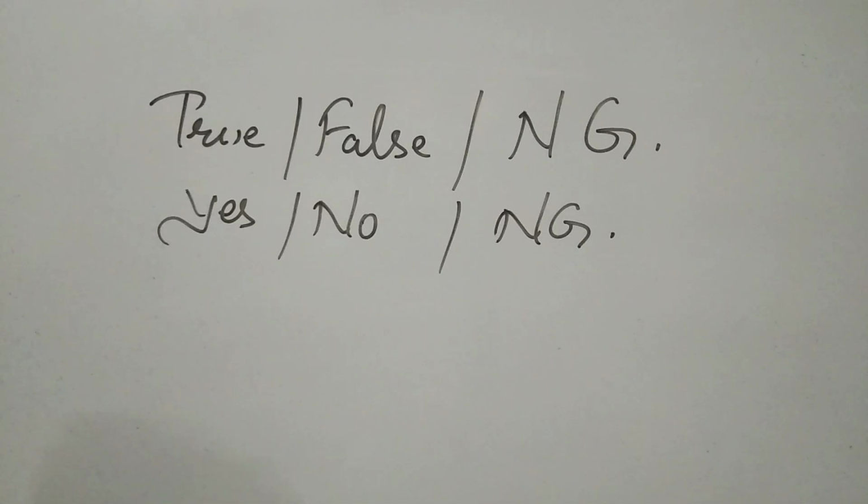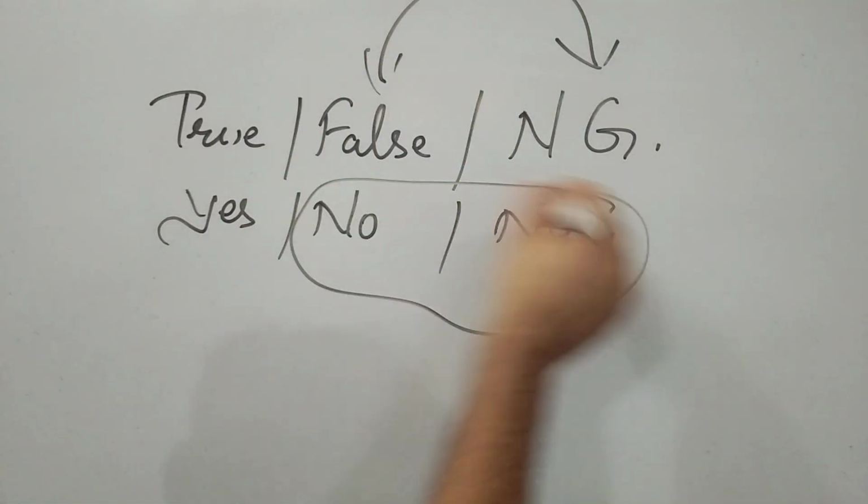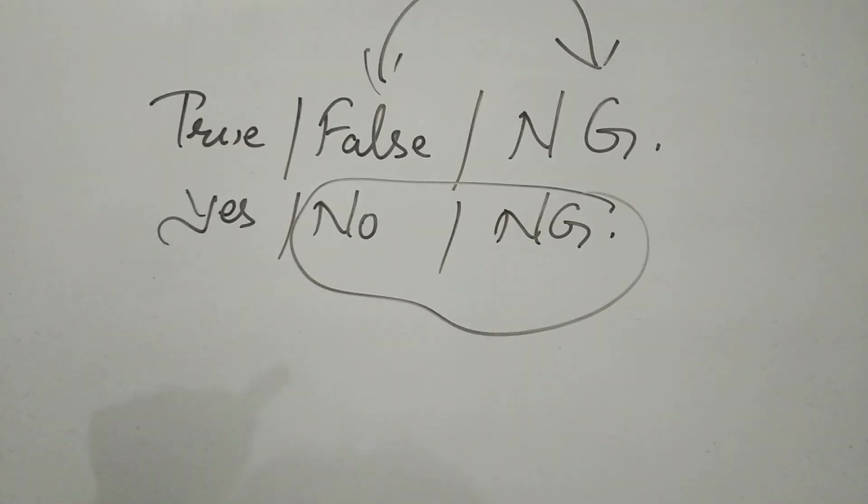First of all, I am going to share with you tips related to true, false, not given, or yes, no, not given. I know that they are the most confusing questions for many of the students. You think that it's true, but it becomes false later on when you check your answers, and when you say false, it becomes true, and the same happens with yes and no. And with not given, most of the students get confused between false and not given, or no and not given. They are not able to make the judgments. So let's see how we can make correct judgments quickly for such kinds of questions.